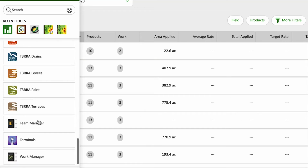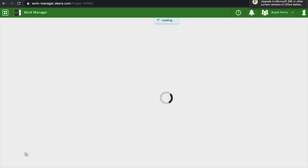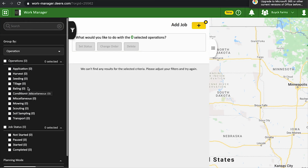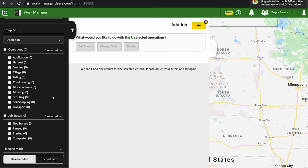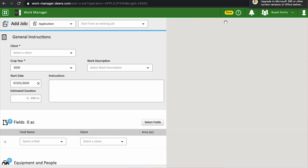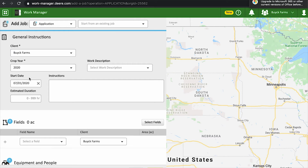So we talked about jobs a little bit earlier. I want to cover real quick how we can interface with the smart device in the cab, whether that's a tablet or a phone, with Work Manager from the John Deere Operations Center. This allows us to create jobs and sync them with the mobile devices. So here we're going to create a new application job.